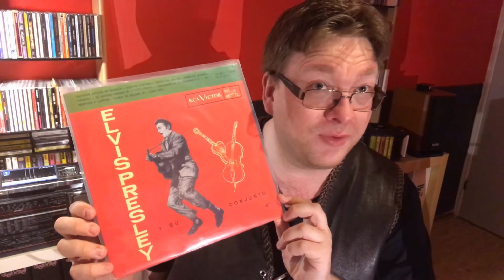And then finally, we have Elvis Presley y su conjunto. It's a Japanese repressing of a very rare Elvis Presley issue from Chile. And the original, I've heard, is extremely rare and extremely sought after. So thank you, my friends in Japan, for getting the idea to reprint this. It's on green vinyl and it's very nice. So yeah, I think that's all I have to say about it. I mean, Elvis Presley is always Elvis Presley.